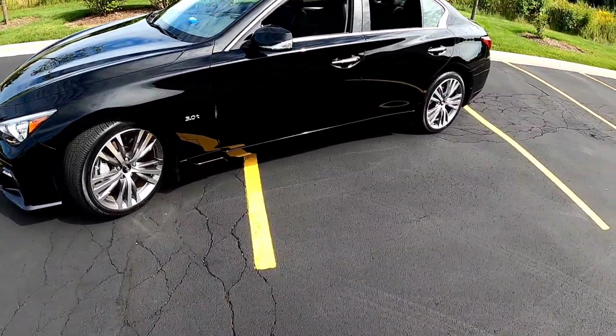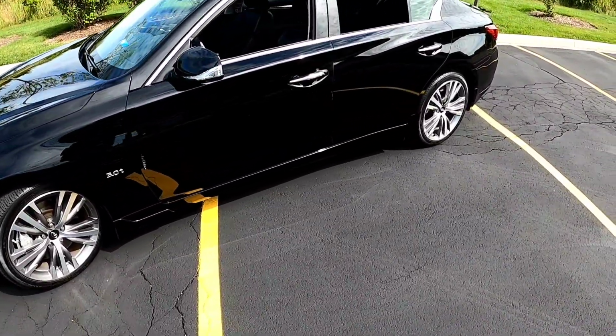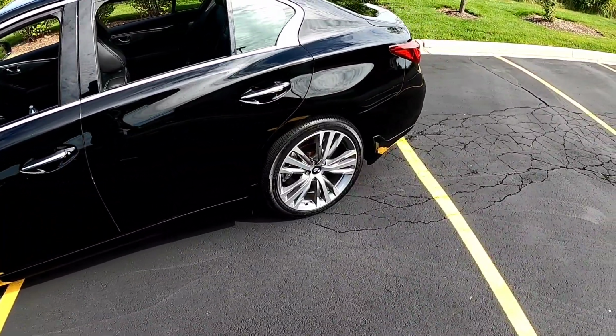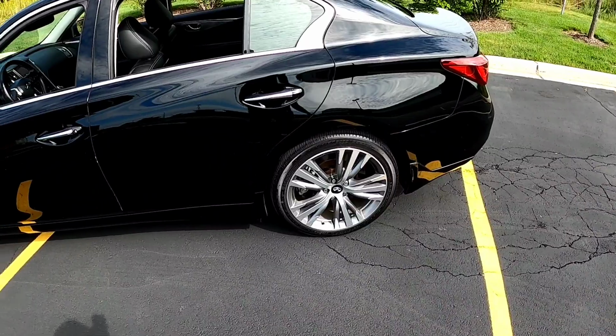I mean, there's proven cars out there with upgraded turbos, and even stock turbo cars have been in the 10s, so we'll definitely be going places with this one.